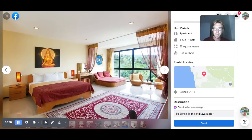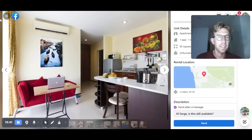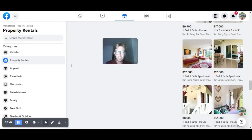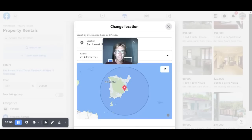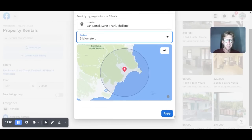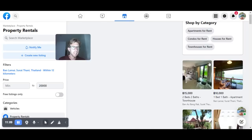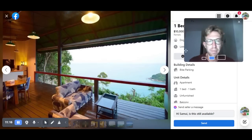So yeah, this would be a great option if you're into this style of decoration and you want a place where you can just relax. That could be a really good option in Koh Samui. But for my purposes, I'm actually looking for a place in Lamai, so I can come over here and narrow this down a little bit. So in Lamai, within this radius, 5 kilometers around Lamai. In my particular case, I'd like to find something in Lamai, for better or worse. It's not really the best area of the island, but it's okay for now.